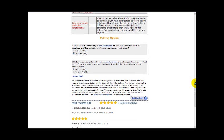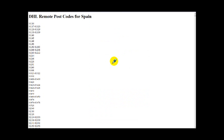And then with DHL in particular, different parts of each destination country are nominated as remote areas, and in those particular deliveries they will apply a surcharge. We can see what the remote areas are.